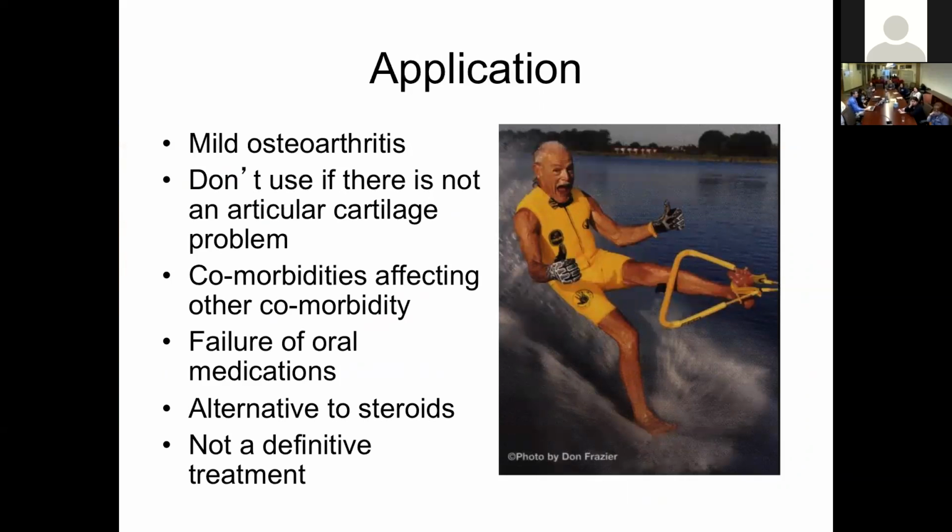Questions or anything, or does anyone use these in their practice? Yeah, Dr. Beanie and Dr. Ward use the Synvisc. Okay, cool. I think it's a good option. It's not going to save the world, it's not going to grow back cartilage, but if it makes them comfortable, they don't have to take as much NSAIDs, they're more active, I think it's a good thing.